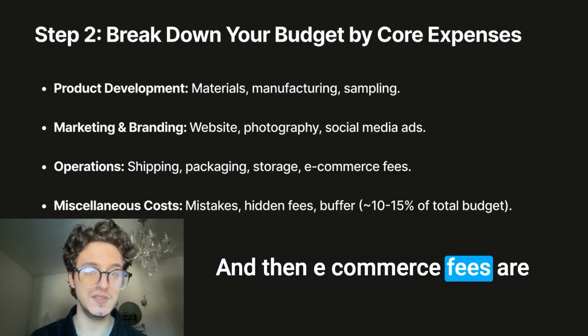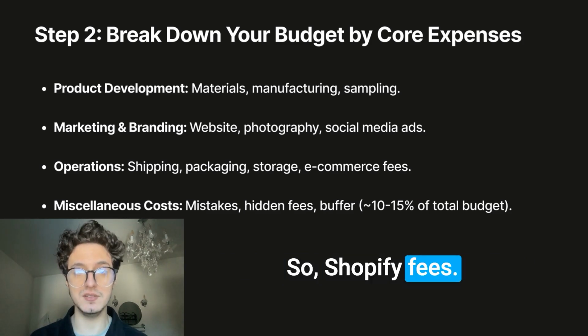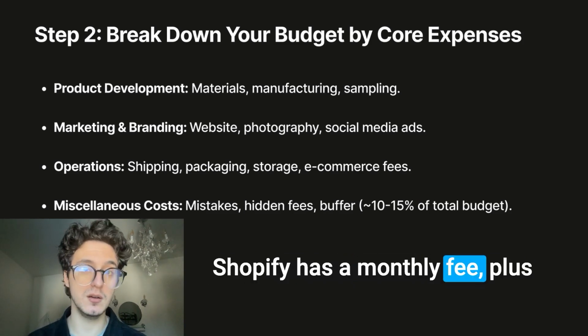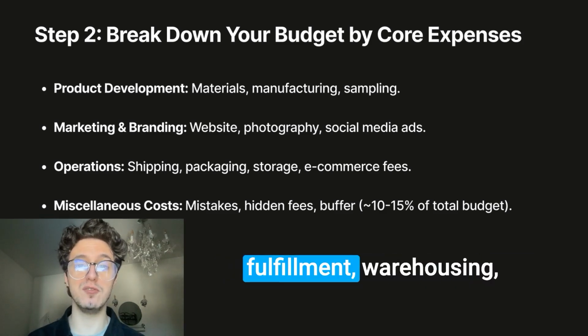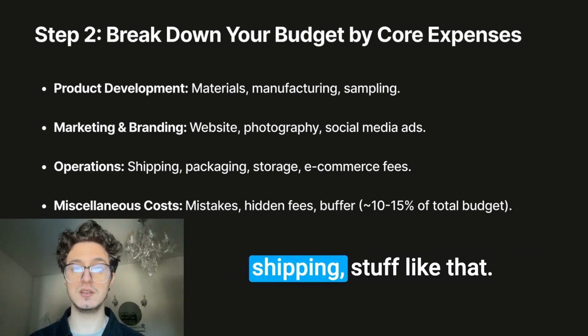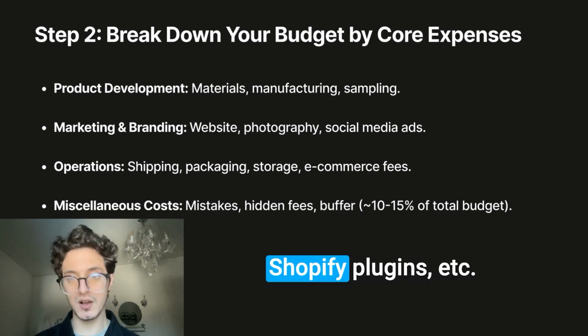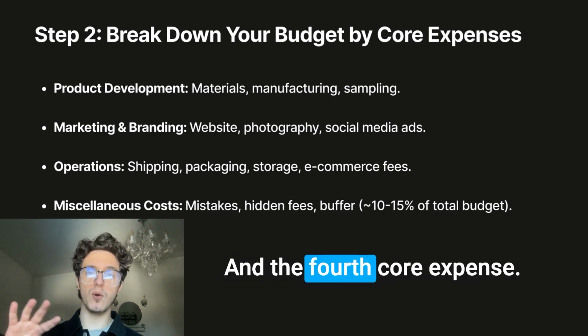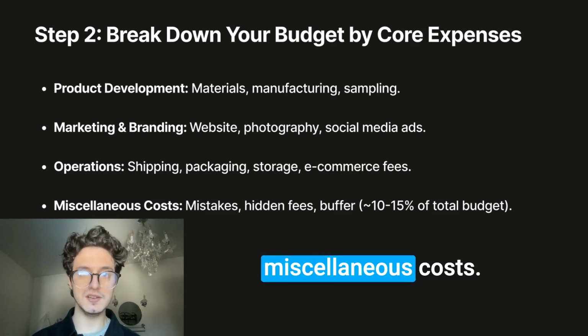And then e-commerce fees are the other part of operations. So Shopify fees. Shopify has a monthly fee, plus I paid for a premium theme. Pietra does all of my fulfillment, warehousing, shipping, stuff like that. They have a monthly fee. There are paid Shopify plugins, etc. And the fourth core expense is unexpected costs or miscellaneous costs.